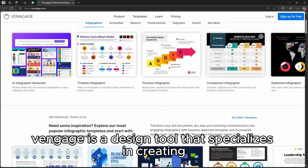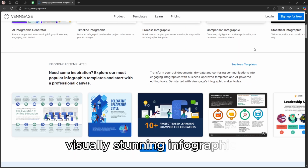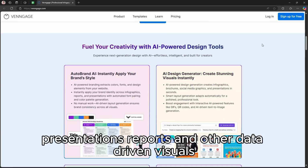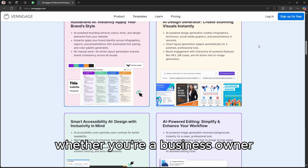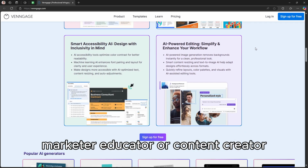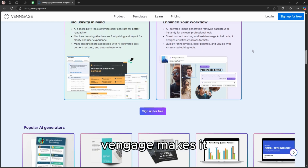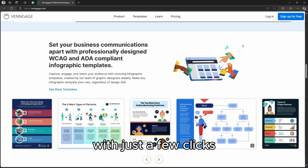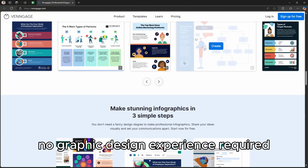Venngage is a design tool that specializes in creating visually stunning infographics, presentations, reports, and other data-driven visuals. Whether you're a business owner, marketer, educator, or content creator, Venngage makes it easy to design professional-looking visuals with just a few clicks. No graphic design experience required.